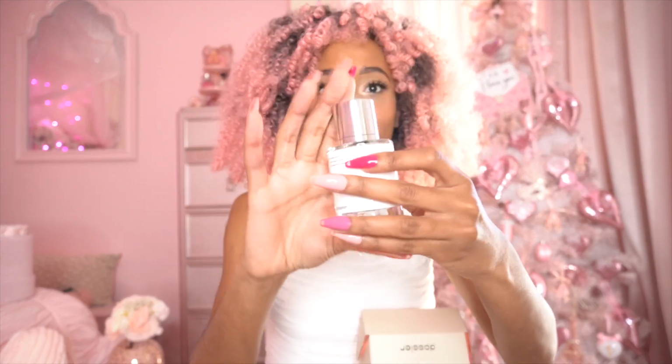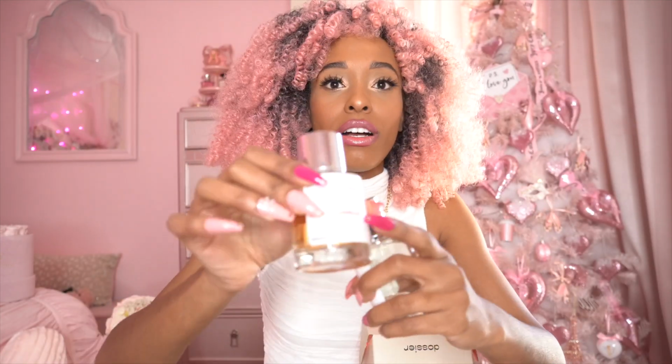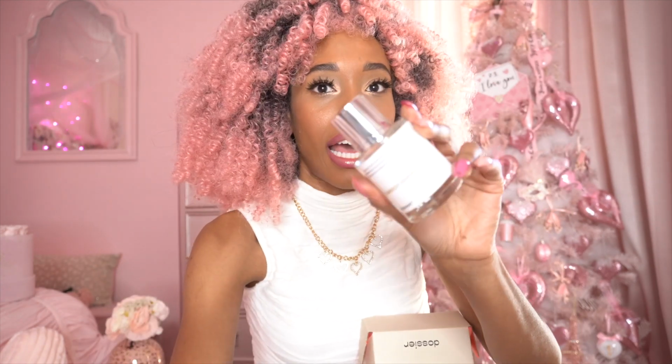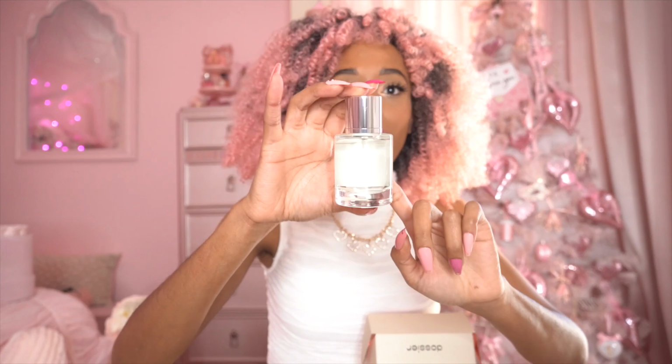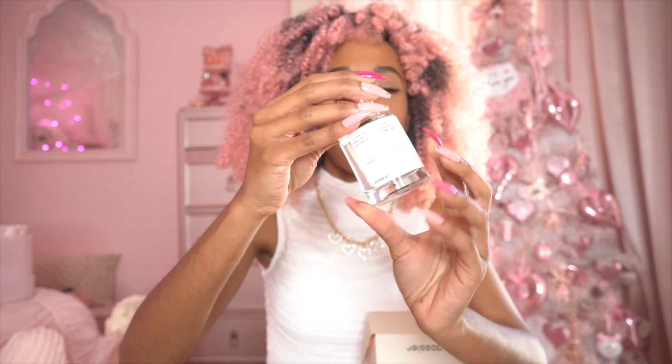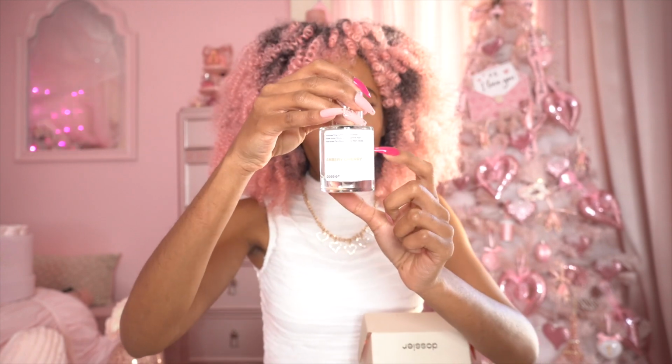Okay, so here it is, the packaging on that. They do kind of change up the color of the letters on the labels to match the liquid. I'm noticing that. This is like a very light pale green color. I don't know if you guys can tell, but it kind of matches the name on there.